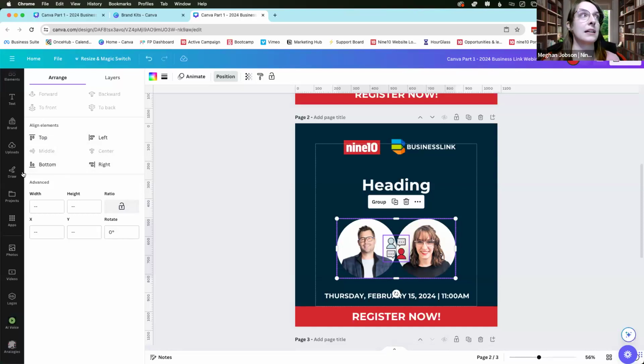So there's really excellent tools here, especially if you have a list of things like icons or pieces of text that you want aligned. It's a very helpful tool.